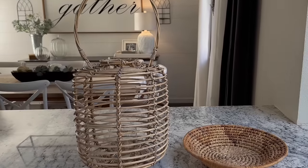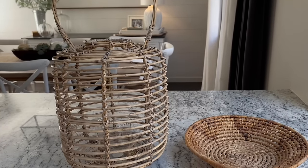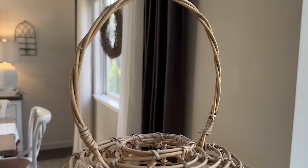This large lantern was really pretty. I just removed the candle holder inside and washed it out, and it was good to go.